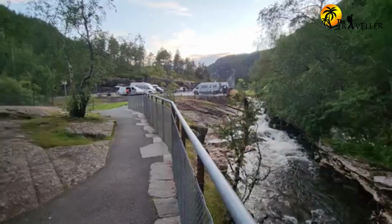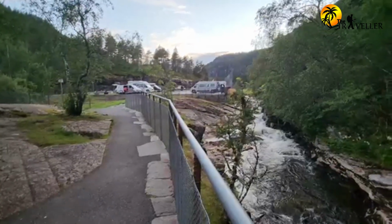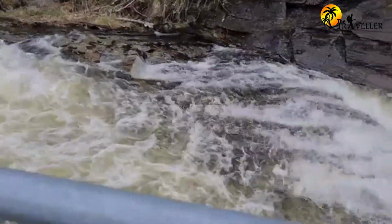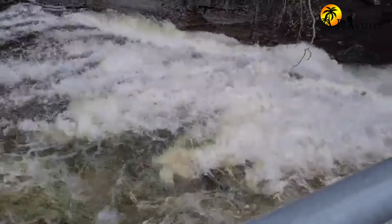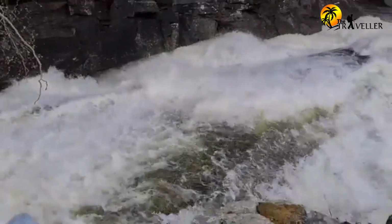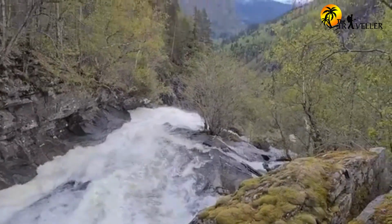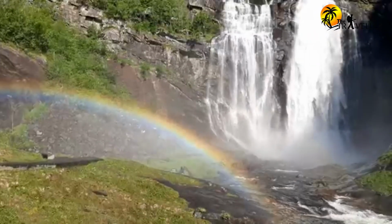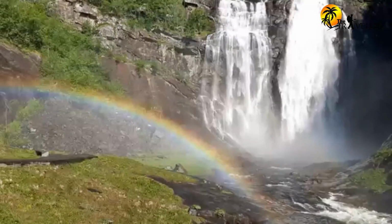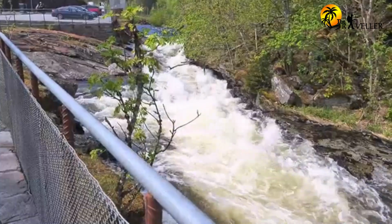Skjervsfossen is located in western Norway, in the municipality of Voss, which is part of Vestland County. If you look at a map, you'll find it near the quaint village of Granville, along Route 13, a scenic road that offers travelers amazing views of fjords, mountains, and forests. This waterfall is very accessible, making it a perfect stop for anyone exploring Norway's fjord region, whether you're on a long road trip or just want to spend a few hours surrounded by nature's beauty.